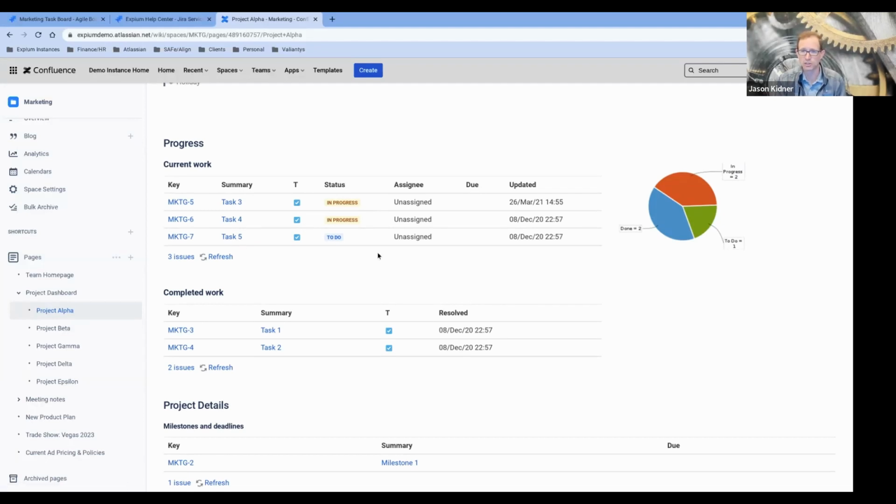But this is showing the current work, the things that are not done, to do or in progress, those sort of statuses. We also see here another section of the page called completed work. Again, just another Jira macro bringing in the completed work and when they were completed. There's also a couple other out-of-the-box chart features, like there's a pie chart that is showing the in progress, to do, and done, and how you're doing. How are you making progress here on this project?